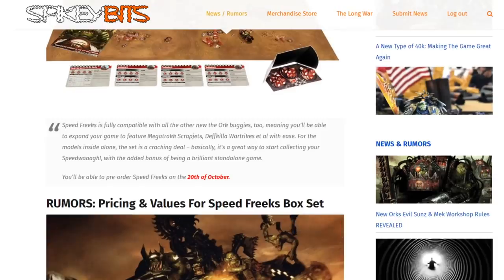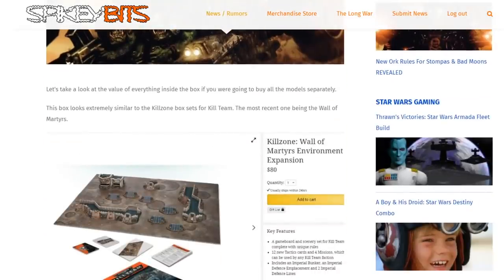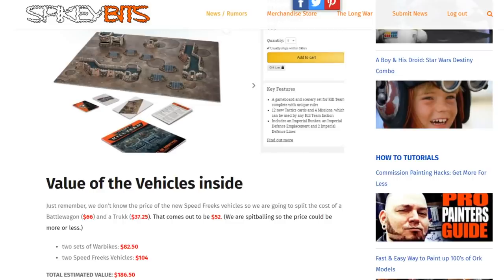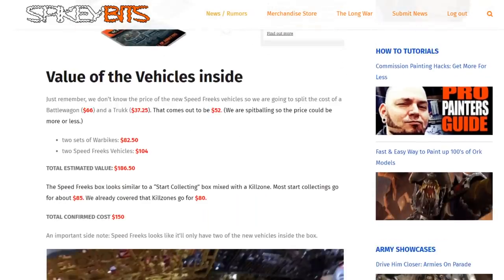They worded it that it was a great place to start collecting your Speedwaaagh, right? And that was kind of interesting. So it put us down this path of trying to figure out what we thought they would be. Now, at first, we also thought they were on Night Titan bases, but these are actually not Night Titan bases. This is kind of a hybrid between the Dreadnought base, aka the Flyer base, the Storm Raven base, and the Night Titan base itself. So it's kind of a hybrid size, which is really interesting. We hadn't seen this before on the 40K side of things, I don't think.